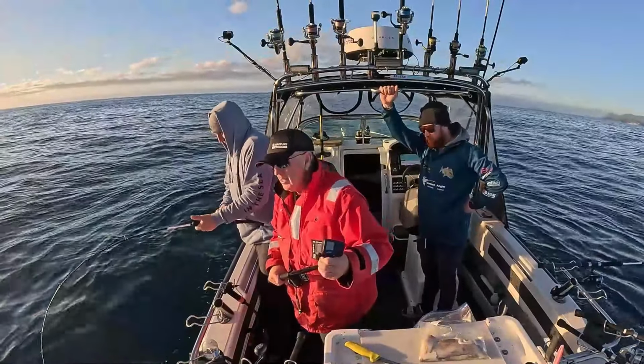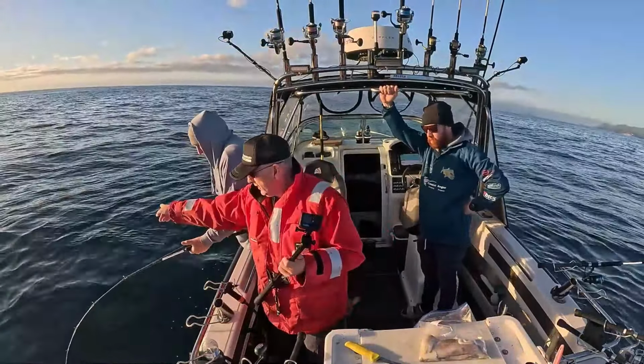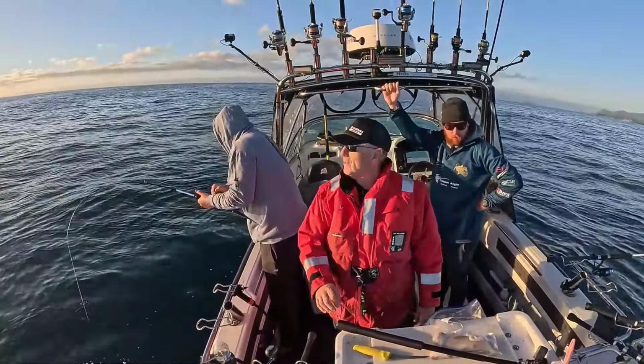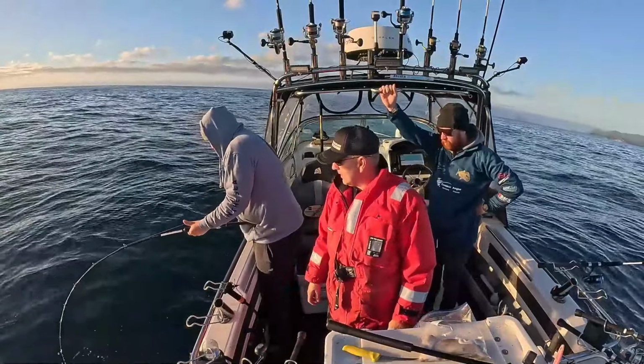The Obi. Try and leader it out that way to keep it away from the outboard. Look at the sunrise. What a morning.